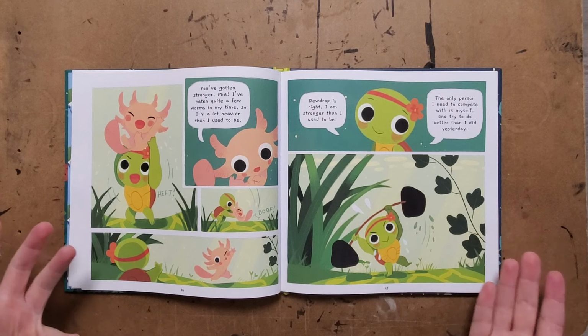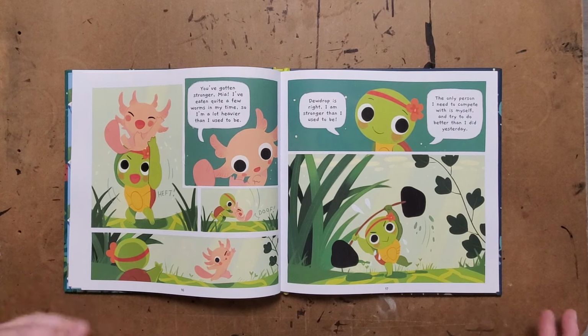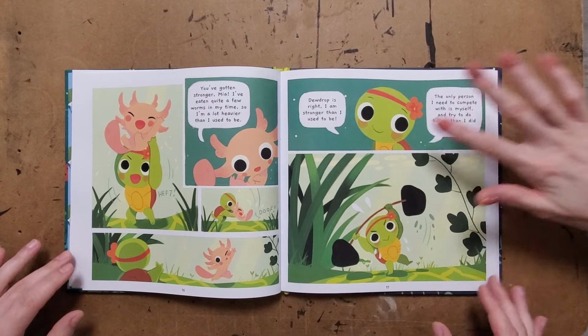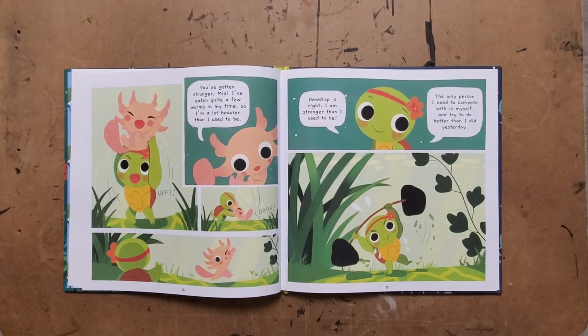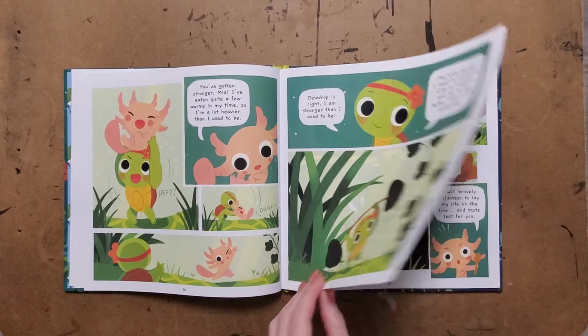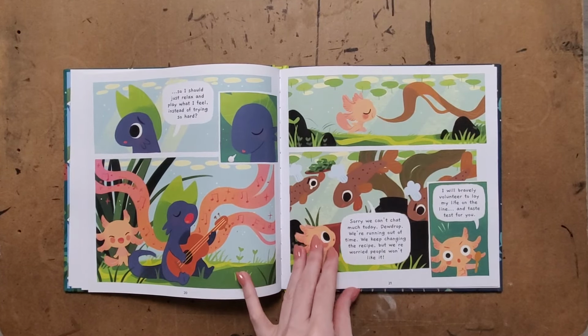But this one's super simple, story wise. It's this little axolotl that just wants to help all of its friends get better. Yeah, I was going to say I don't even think that I probably read any of the dialogue in this one. I honestly just flipped through and looked at all the pictures because they're just so sweet.